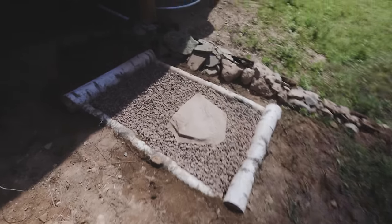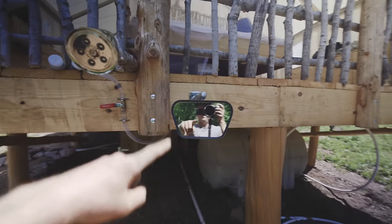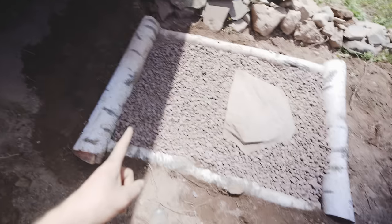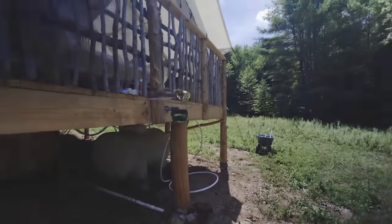All right, the shower is officially done. It's installed here. We got this car mirror, and the gravel and the rock is so that you don't get muddy feet every time you shower, which is getting kind of old.